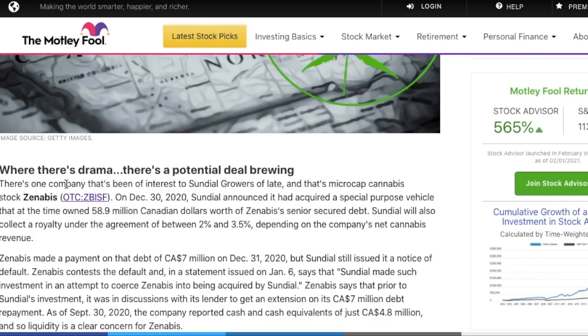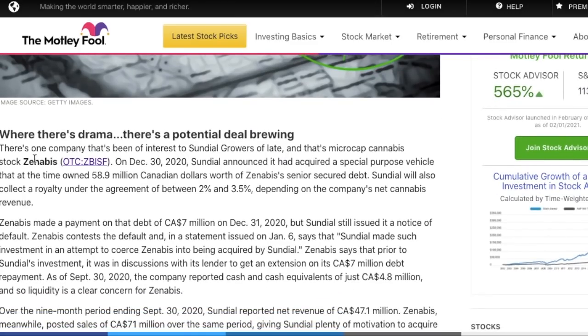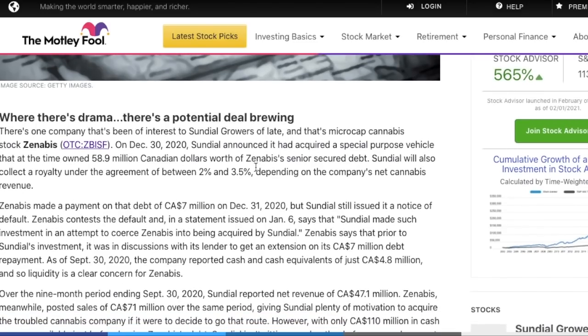There's one company that's been of interest to Sundial Growers as of late, and that's microcap cannabis stock Zenabis. On December 30th, 2020, Sundial announced it had acquired a special purpose vehicle that at the time owned 59.8 million Canadian dollars worth of Zenabis's senior secured debt. Sundial will also collect a royalty under the agreement between 2 and 3.5%, depending on the company's net cannabis revenue.